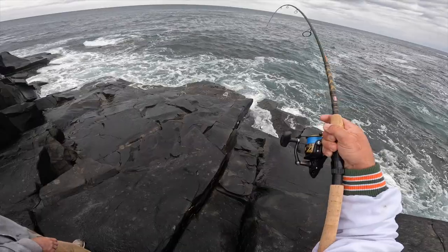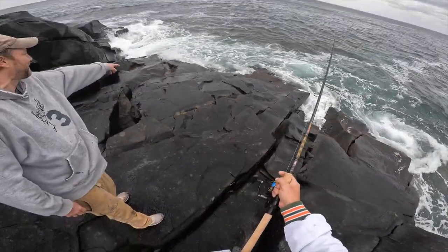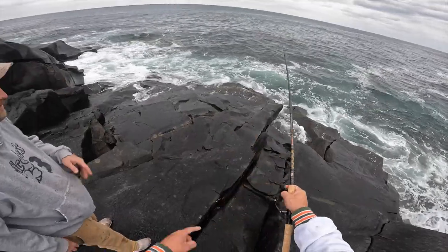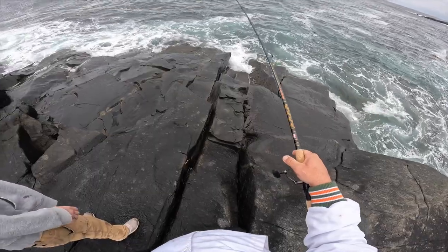You ain't lying, man. There were waves. He's actually in the water. In that corner, we could have slid him right up. See, that right there would have been enough to slide him up. He's actually in water right now. So I know, I can see the pool.